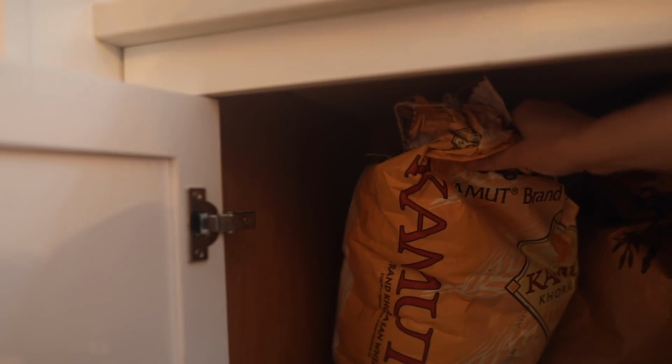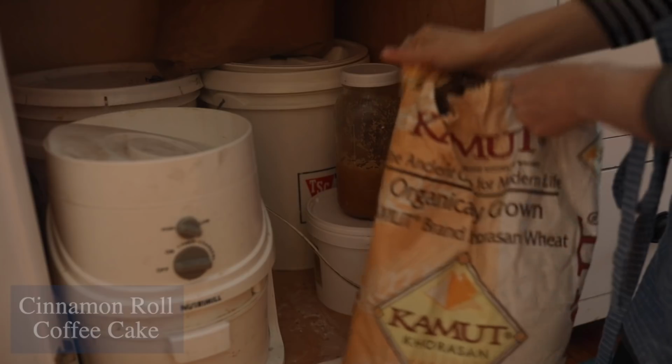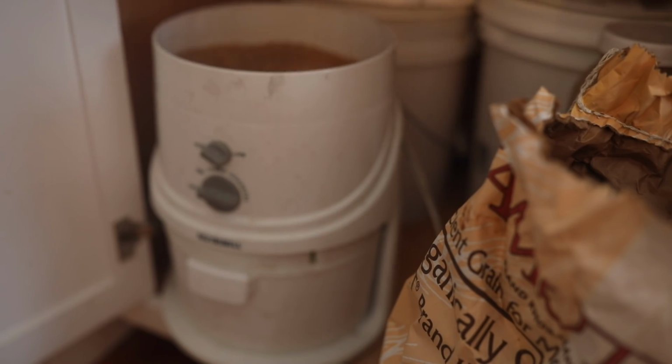Day 4, I tried something brand new. I got this new Kamut cookbook and I saw her recipe for Kamut cinnamon coffee cake and had to try it for a cozy winter day in. We just milled up some fresh Kamut berries and followed her recipe.